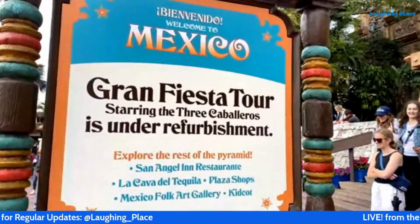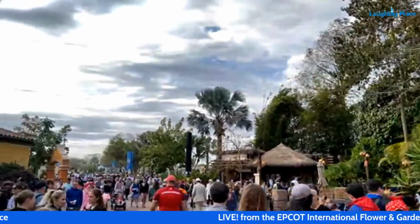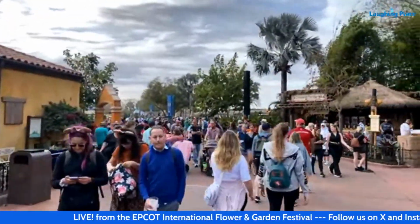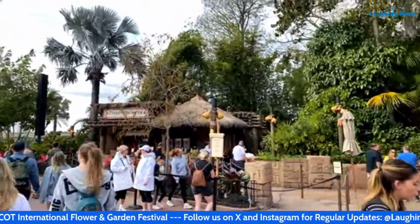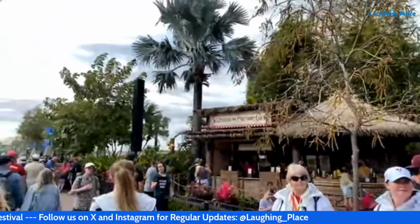Very nice. I believe that's supposed to reopen in around 10 days. I want to say like March 15th. Don't quote me on that. We do have an article on laughingplace.com that will tell you exactly when it will reopen.